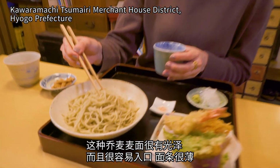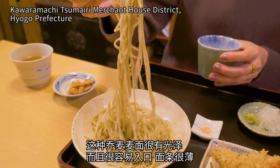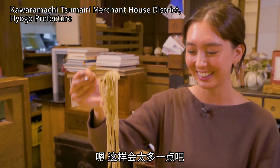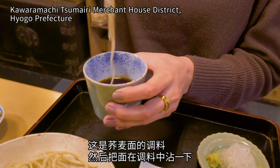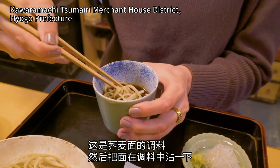So these noodles are so glossy, you can see. They're so slick and so thinly sliced. Oh, okay. Maybe that's too much. Soup. Like this. And then you dip it in this soup.